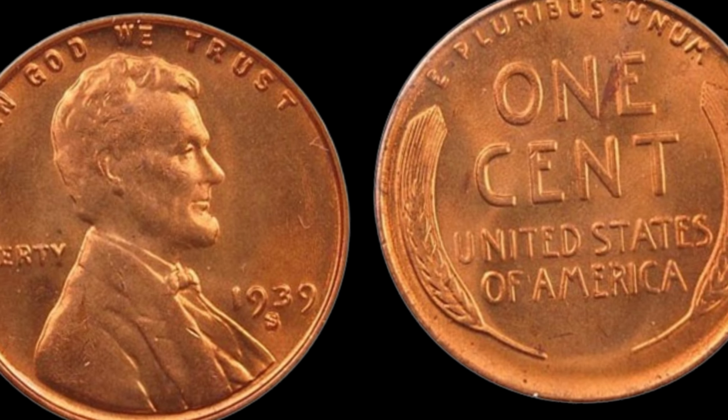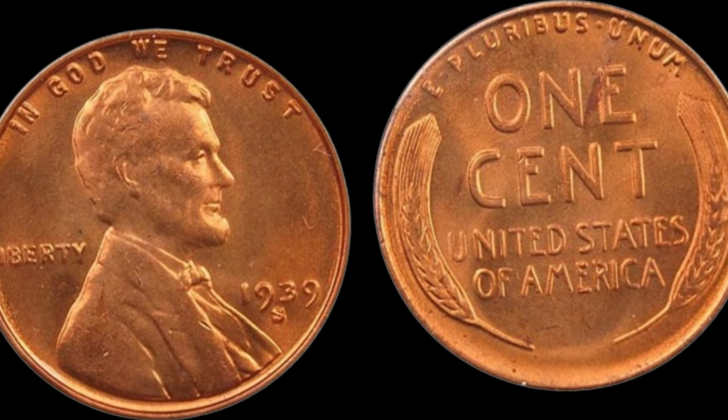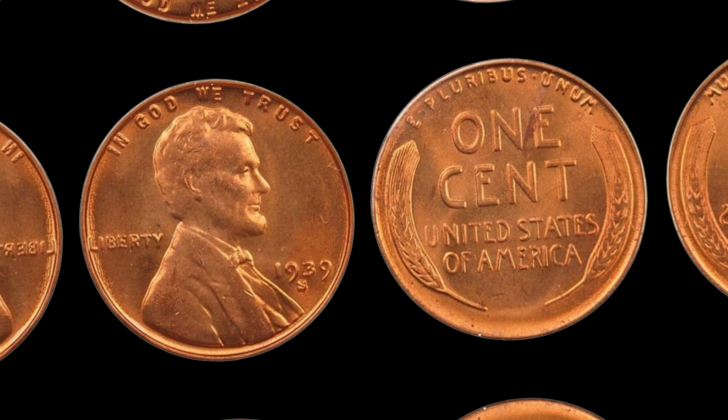But that's not all that makes the 1939 S mint mark Lincoln penny so valuable. You see, this particular penny is also known for its pristine condition. Many of these coins have been well preserved over the years, with their original luster still shining through.